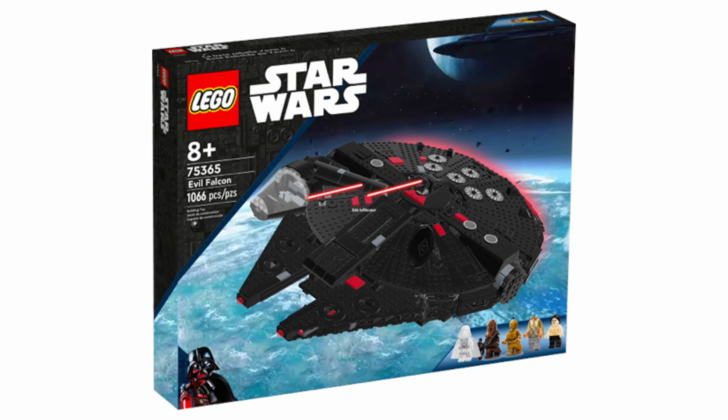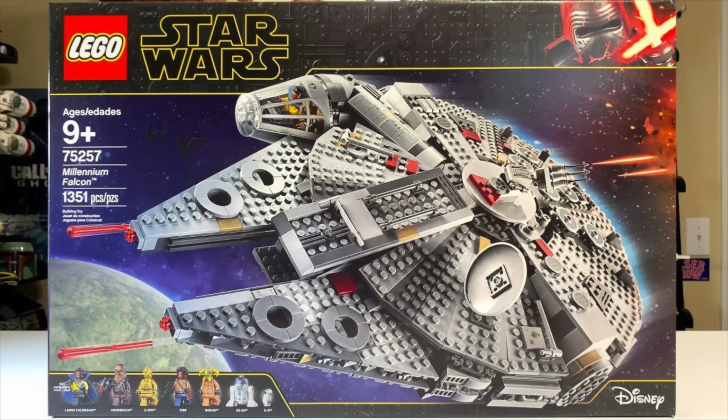Now, we do have some updates in regards to the August 1st releases, starting with the Dark Side Millennium Falcon getting a piece count of 1,578. That's still at a $170 price tag. For comparison, the Rise of Skywalker Millennium Falcon is also $170 right now and has 1,351 pieces. So we're getting 200 more pieces for the same price. It just makes you wonder.